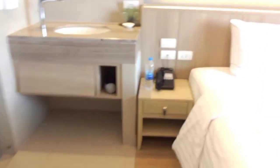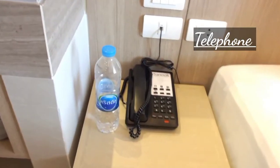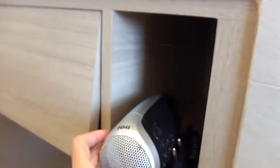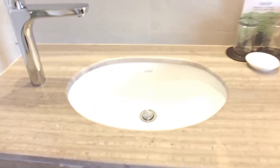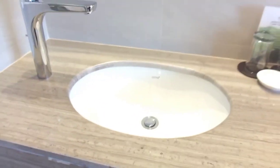And syempre, hindi nawawala sa isang hotel ang telepono. In case of emergency, napakadali lang niyang gamitin para matawag natin yung mga personnel sa baba. And they have a hair dryer. And they also have 2 glasses and a hand soap. And of course, the mirror. And meron din siyang closet dito.